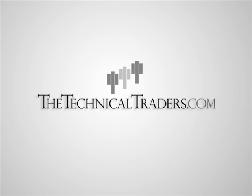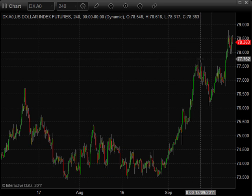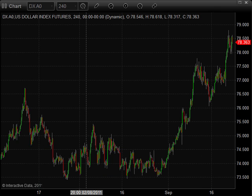Mostly everything is moving very substantially to the downside, continuing yesterday's sell-off. So we're going to cover these charts real quick and go through and show you what is unfolding here. Now, if we take a look at the US dollar index, this is the 4-hour chart. You can see all that up at the top here. US dollar index, 240 minutes.